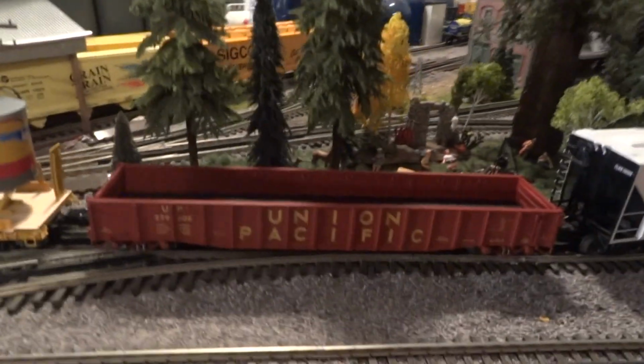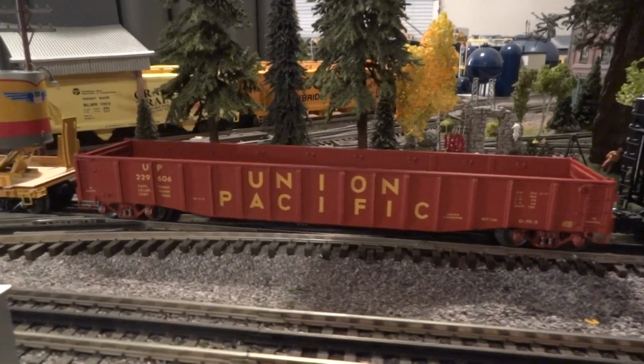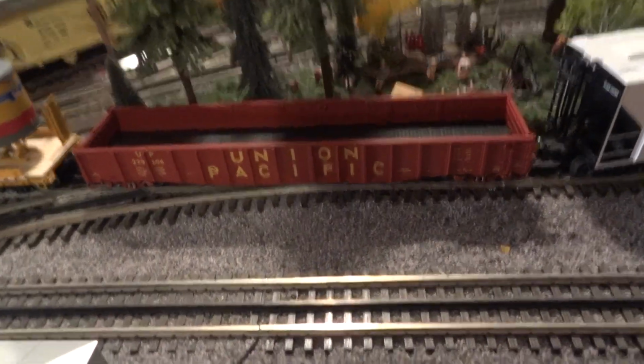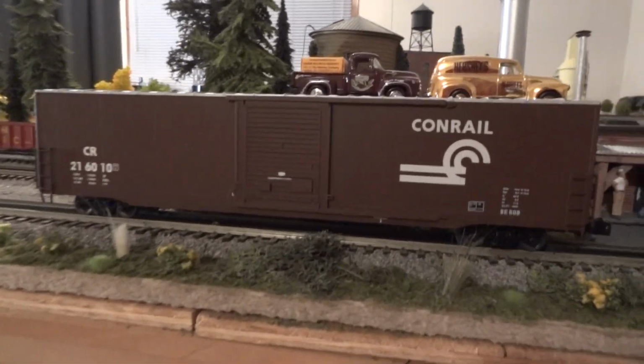And lastly, I came across this at York. It's a Union Pacific gondola. A little bit older, I believe it was made in 2004, but something I didn't have, so it made a nice addition to the layout. Over here is a Lionel Conrail 60-foot boxcar.